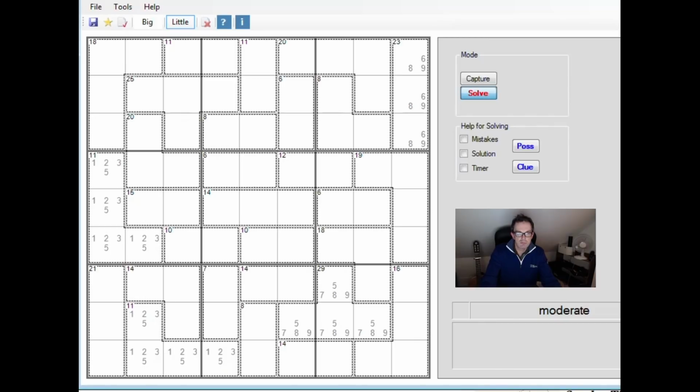Well, the most usual place to start with the Killer Sudoku is to look at the geometry of the cages. Now, what do I mean by that? Well, we need to use the number 45. Why do I say that? Well, if you add up the numbers from 1 to 9, you will get the number 45.